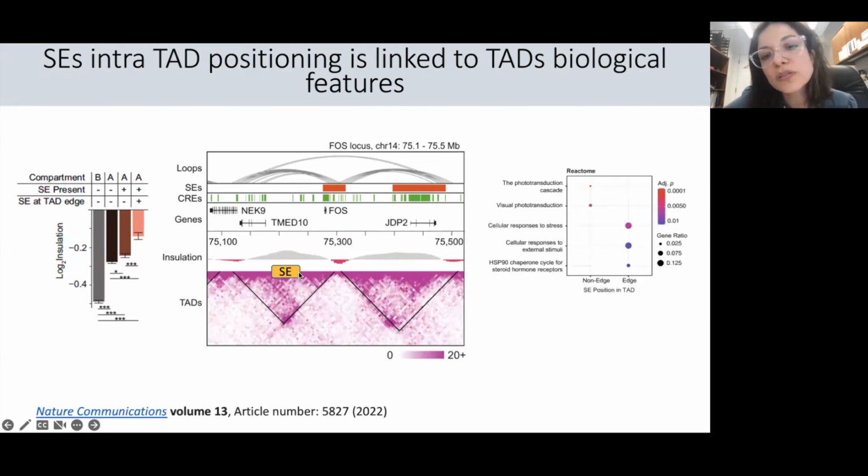And intriguingly, we also find that genes associated with super enhancers that are in the interior of TADs are related to retina-specific functions like phototransduction. Super enhancers that are located at the edge of the TAD are related to stress response pathways. So we think that perhaps these super enhancers at the edge of the TAD are more dynamic and need to respond quickly to different signals and are able to engage different regions in the genome and far away genes, whereas super enhancers that regulate retina-specific functions are more isolated and stable.